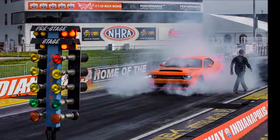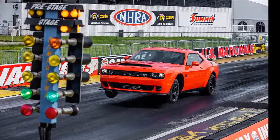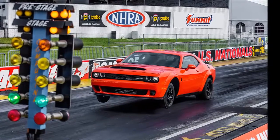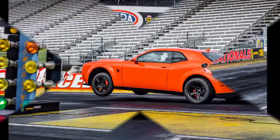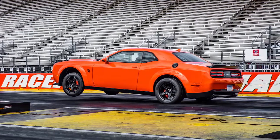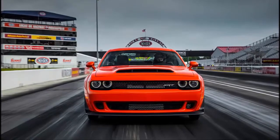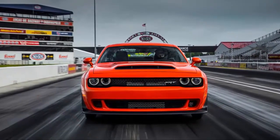After plunking down $86,090, buyers can fit a bunch of extra bits on their Demons to get the power figure up to 840 horsepower when burning 100 octane gasoline. All of the add-ons, including skinny front wheels, can be had for just $1 as part of what Dodge calls the Demon Crate.